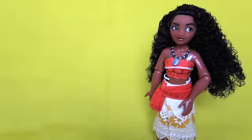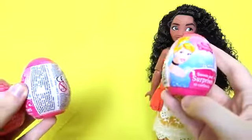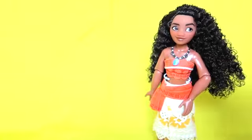So today, we are doing an egg opening video. We are opening 3 of the Disney Princess Sweets and Surprises eggs. I'm so excited to see what's inside of these. It's gonna be so much fun. And today, I am having the newest Disney Princess, Moana, help me open them.